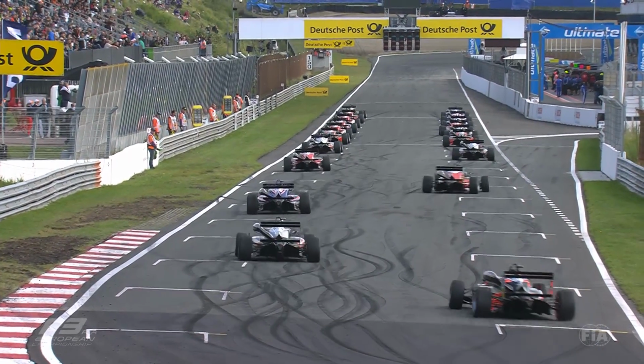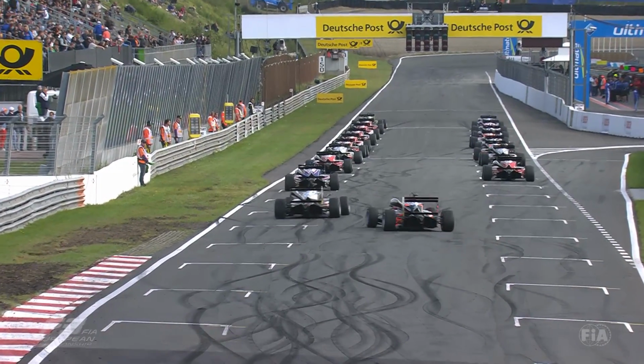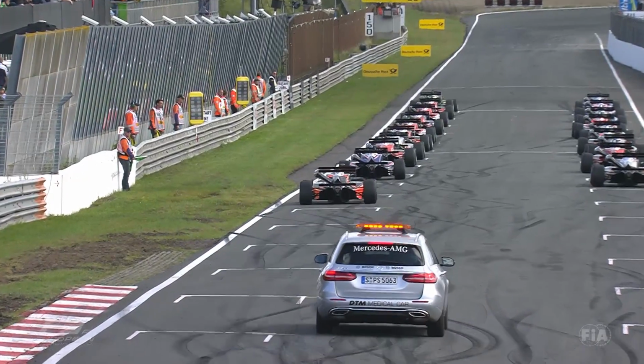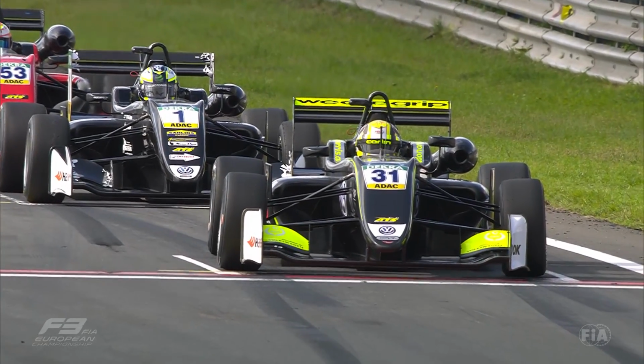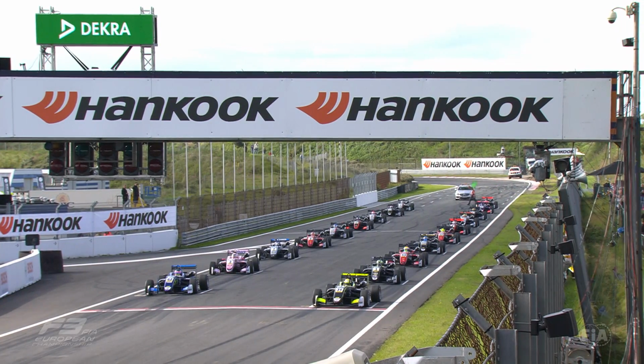And those, of course, at the front of the grid have to wait for everyone else to make their way into their grid box. Joey Mawson, the last one of those to fall into position. And once they've done so, the green flag will be shown from the marshal at the rear of the track. And race 1 is about to get underway. Lando Norris has positioned himself perfectly in that grid box, as you can see. So we get the green flag from the marshal.